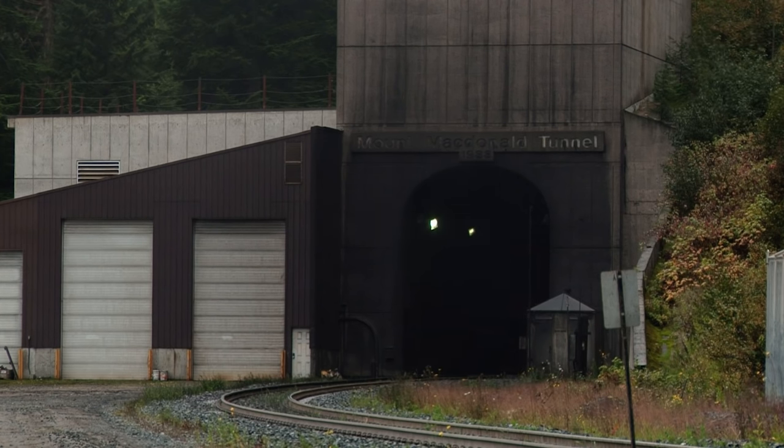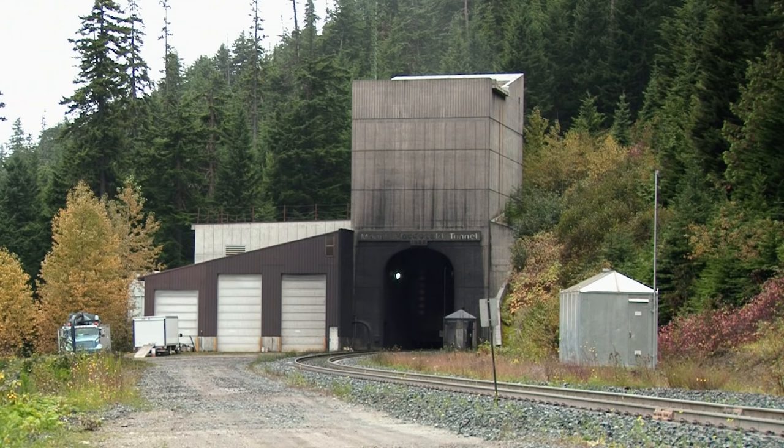It's a 35-minute trip under Mount McDonald to the west side of Rogers Pass on a 0.7% grade. At one point, the Mount McDonald Tunnel crosses nearly 300 feet under the Connaught Tunnel, as both lines pass directly through the heart of Mount McDonald.